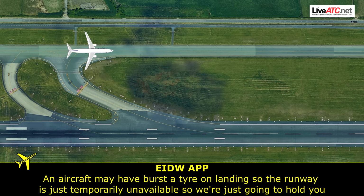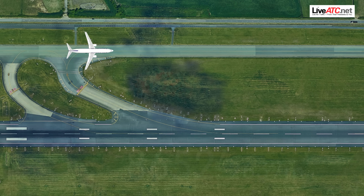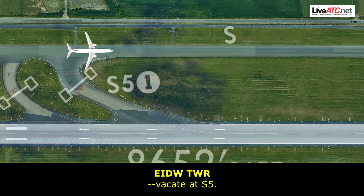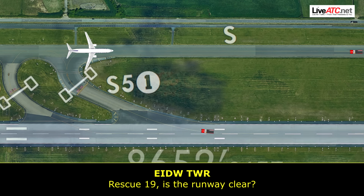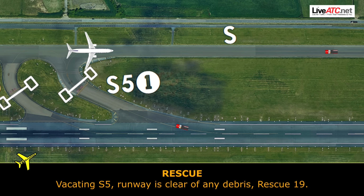Aircraft may have burst a tyre on landing, so the runway is just temporarily unavailable to us. So we're just going to hold you as a precaution once we get the runway inspected. Shouldn't be too long. Okay, thanks. Rescue 19, enter Sierra 2 and vacate Sierra 5. Rescue 19, vacate Sierra 5, runway clear? Vacate Sierra 5, runway is clear of any debris.